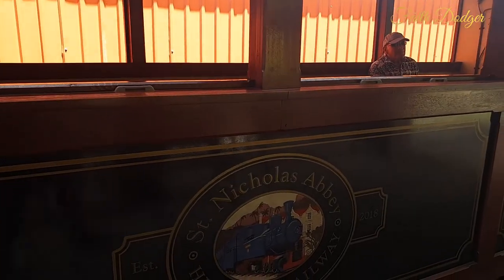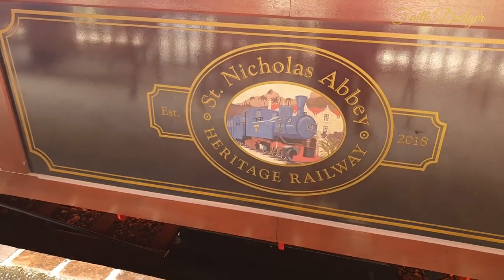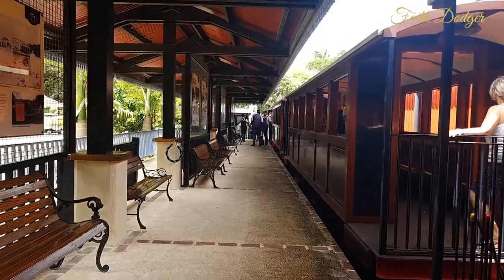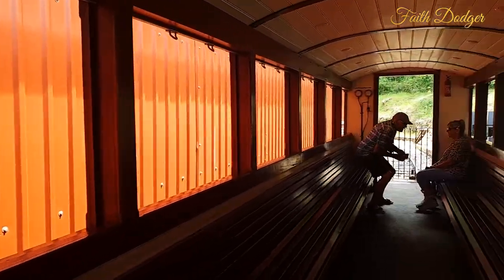This steam locomotive was acquired from Statfold Barn Railway and Engineering in the United Kingdom. The train has three carriages with a capacity of 32 passengers each.